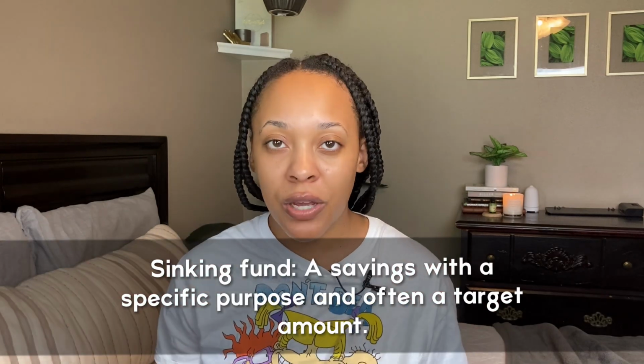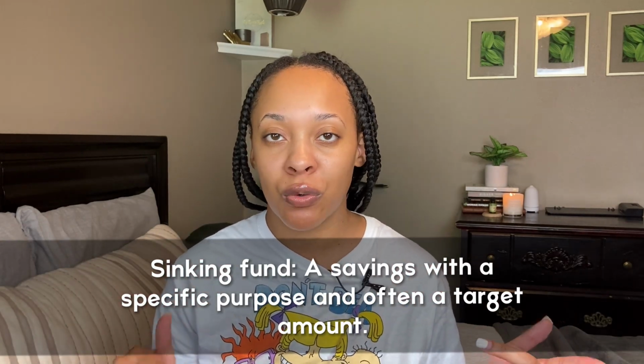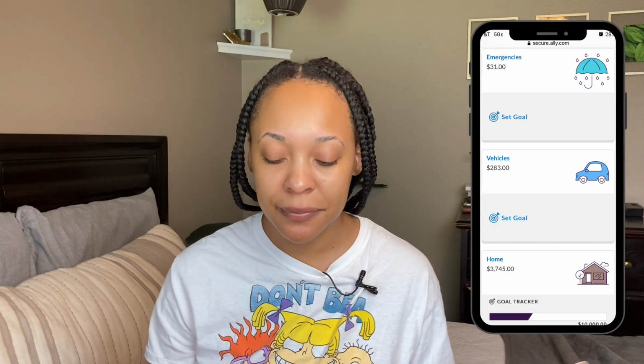Not only do they not have overdraft fees anymore, they allow you to break up your savings into little buckets or little sinking funds, so you can visually see, okay, this is how much I have applied to home, this is how much I have applied to car, and things like that. And I'll put it up on the screen how mine are kind of set up.